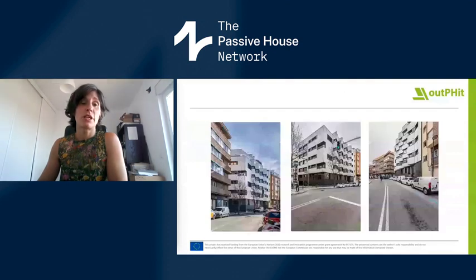Here you can see some pictures of the building. It's located, as I already said, in the city center of Madrid. Madrid has a warm temperate climate and is almost 700 meters above sea level. Our climate is continental, with cold winters and very hot summers. It's also very important in this case, and when working in the city center, to take into account the effect of urban heat for summer comfort testing. It's very important because we can maybe have 2 or 3 degrees more in the city center than outside of the city.